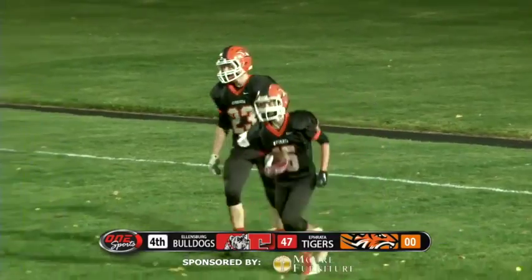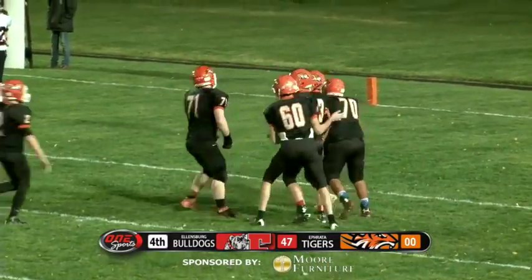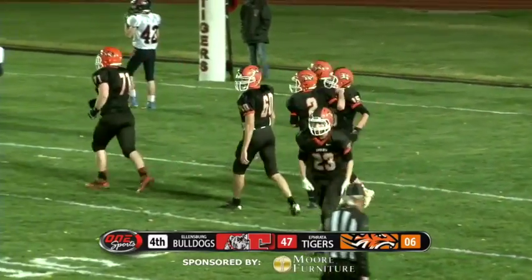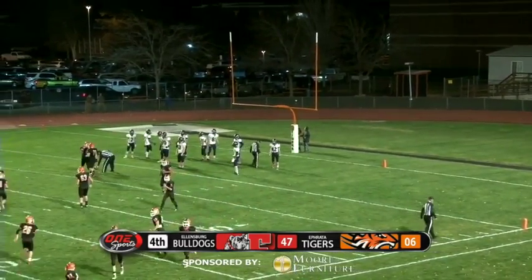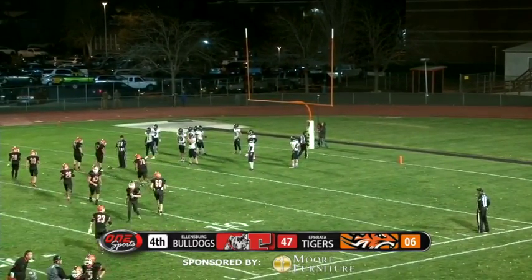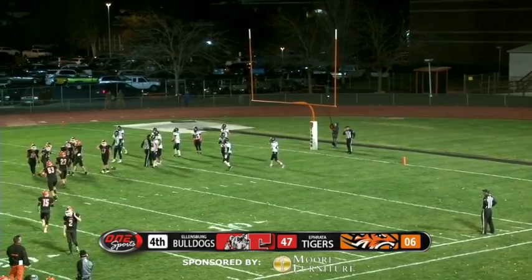That was a beautiful throw. Great separation by the receiver, great concentration to make sure that ball, see that ball all the way into his hands. Blake Larkin with the touchdown reception. Heck of a pass by Zach Berryman, just a sophomore for the Tigers with the throw. That's got to feel good.